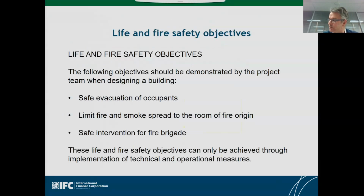Now, the life and fire safety objectives that should always be achieved by a project team when designing a building, and which are also a basic assumption of these documents, are, first of all, safe evacuation. So in the practice notes, you'll find quite a bit of information on how occupants can be evacuated, and what the recommendations are for compartmentation, for emergency lighting, etc. Also, as a secondary objective, very important especially in hospital occupancies, how to limit fire and smoke spread and restrict it to the room of fire origin. Important for people that are dealing with restricted mobility.